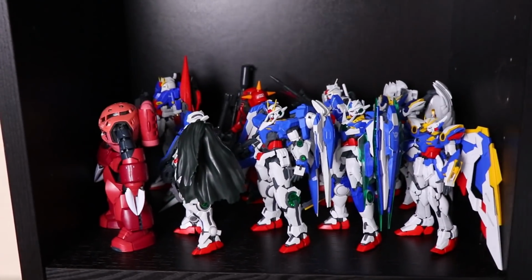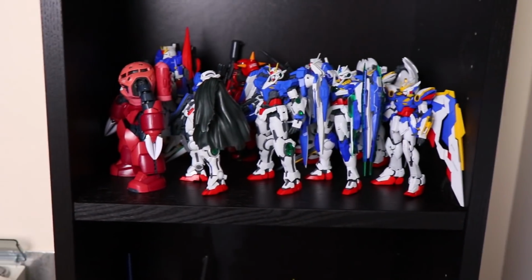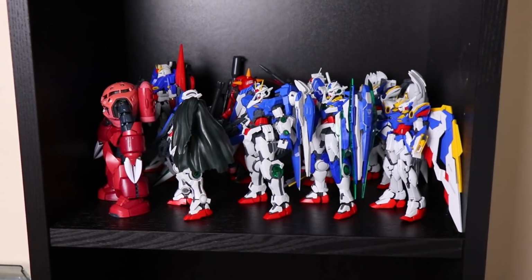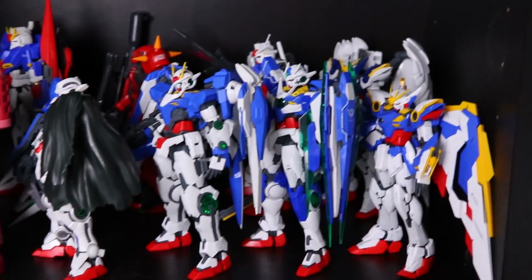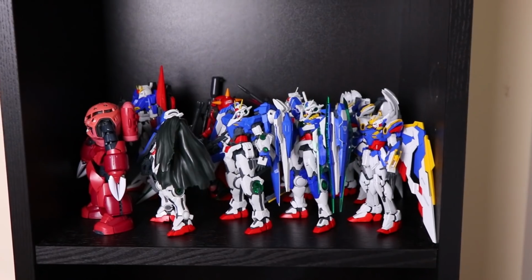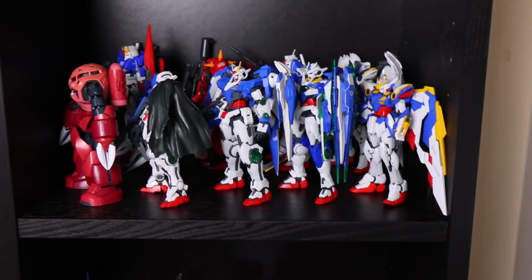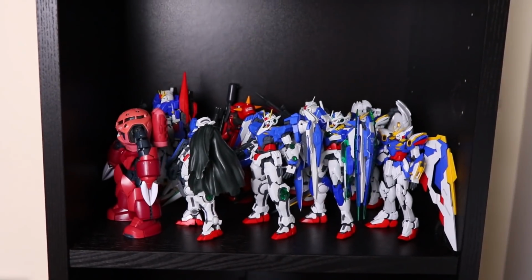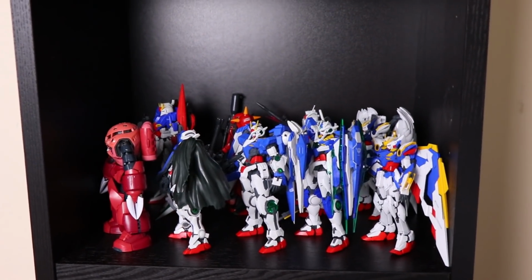Moving down some more, and this is one half of the Real Grade collection. So I don't have every Real Grade. I was a bit of a latecomer to the Real Grade line. So I will go through the ones that I do have here. That is Wing EW as well as Wing Zero Custom. There is Quanta. And once again, you can see here, this is why I do want some nice acetate risers, because, well, literally, you just can't see the guys in the back. So once again, if you do know a good place to get some risers, preferably in Europe, preferably not overly expensive, let me know. I need to know.